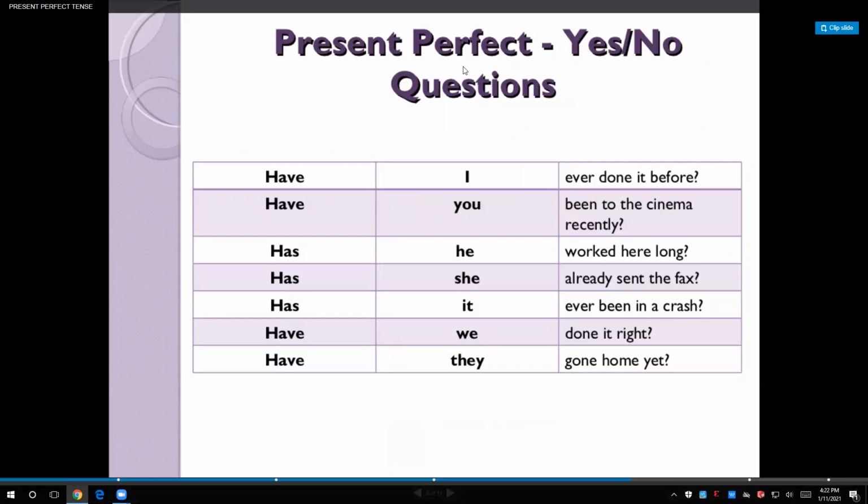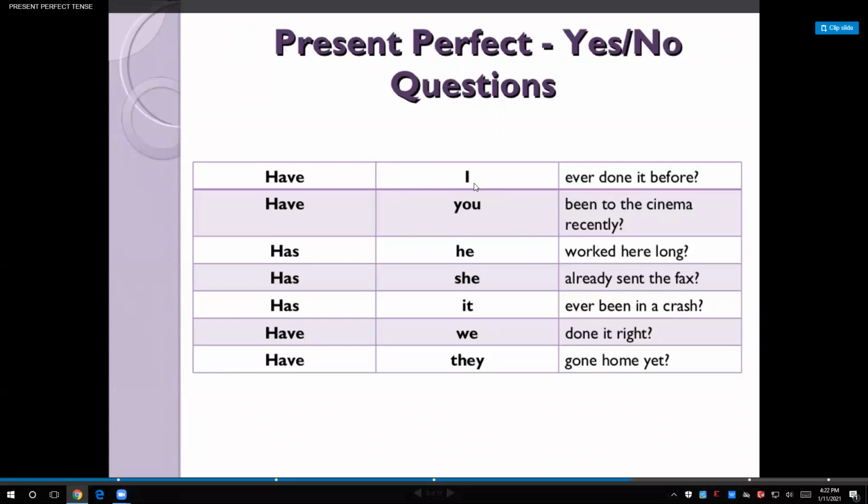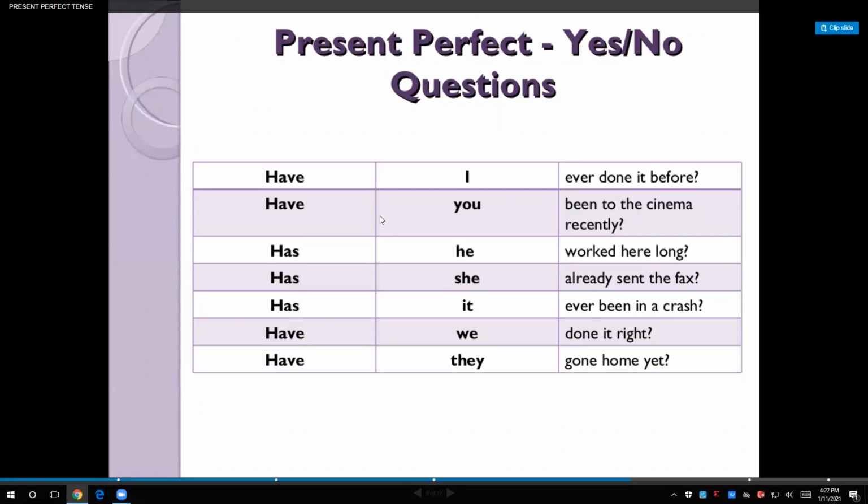Now how to make yes-no questions. As I've already explained to you, you just put these auxiliary verbs at the beginning of the sentence and it becomes your yes-no, or indicative, question. So see, I have done it before. I have not done it before. Have I done it before? Have I ever done it before?